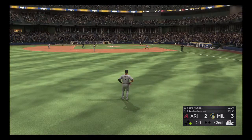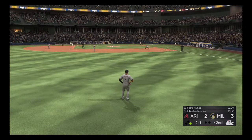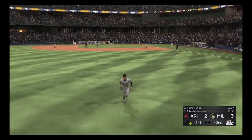Stepping up is Jairo Munoz. He was a perfect 4 for 4 in last night's game.